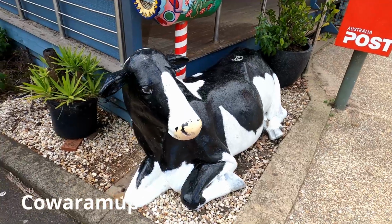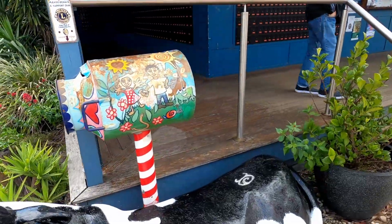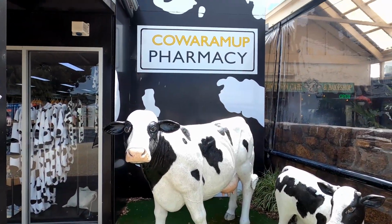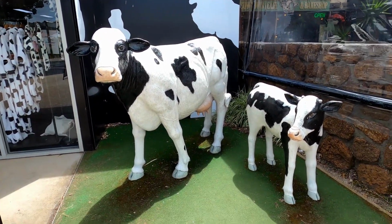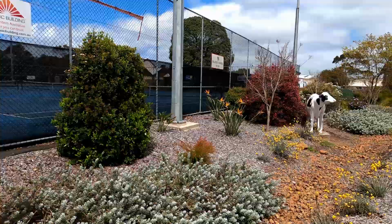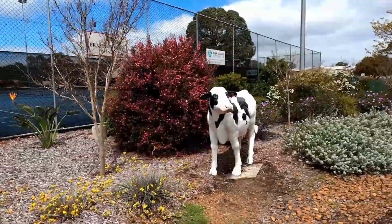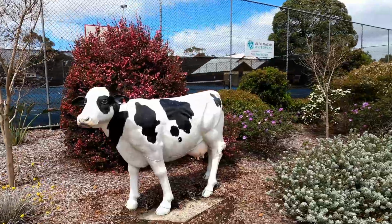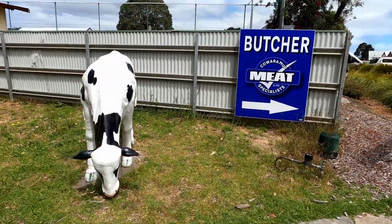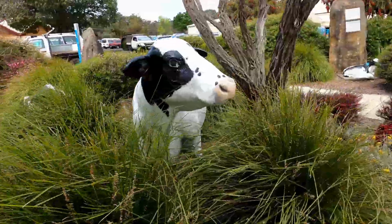So we're here in Kawarranup, and all over town there are model cows, and you might think it's just a pharmacy, but it's the Kawarranup Pharmacy. Hello. The tennis club has a cow, actually has 3. And here, I don't know if this cow can read or not, but I probably wouldn't stand there. Or here, hidden among the bushes. Hello.